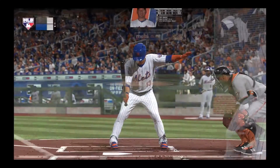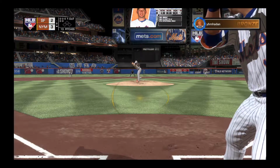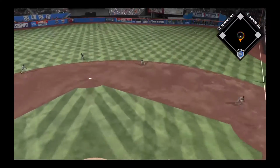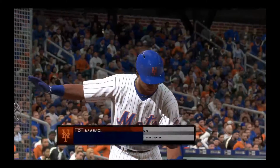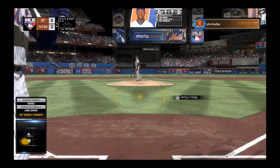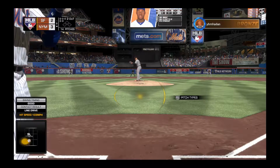Here now is Asdrubal Cabrera. He enters this at-bat 1 for 2 with a walk. Line to second, where it's caught there for out number 2. So digging in now, Michael Franco. He went down on strikes last time up.